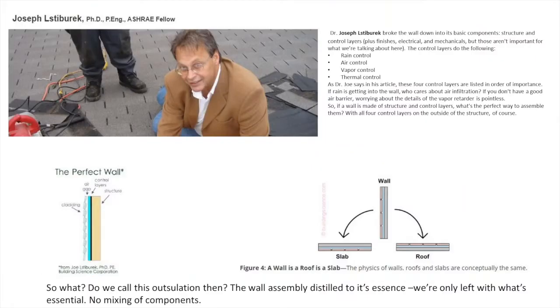This guy, I guess, is kind of considered to be one of the deans of building science. Joseph Stiburek came up with a model for a perfect wall, as he called it. So basically what he's saying is that you've got a structure, and he's advocating that we put all of the control layers, including the insulation, on the outside of the structure. So I said to myself, so what do we call this, outsolation then? The wall assembly distilled to its essence. We're only left with what's essential, no mixing of components.